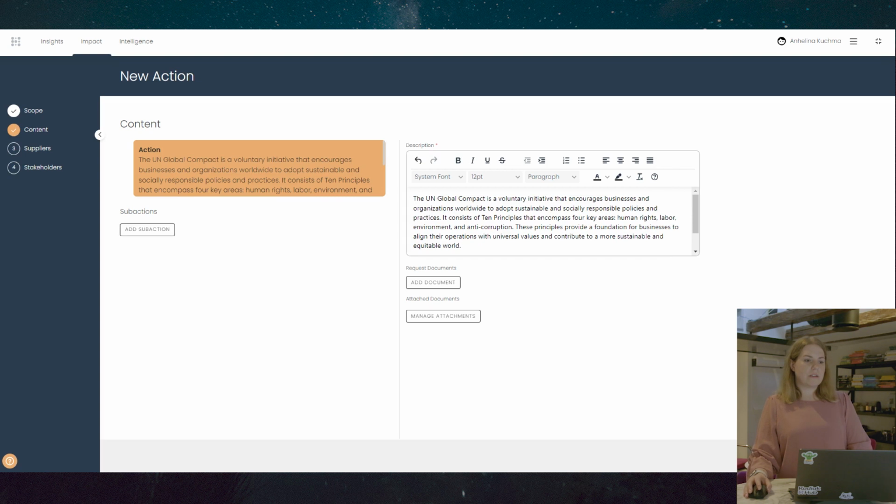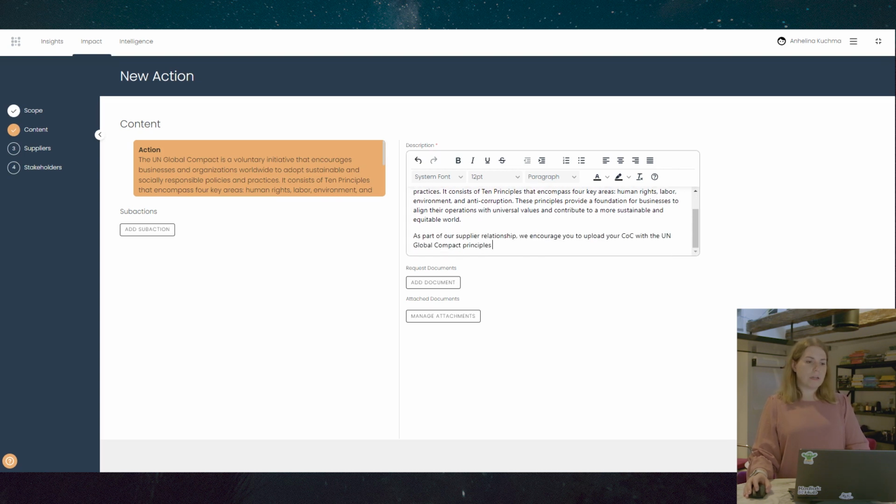Here is the training about UN Global Compact, and you can, for example, encourage your supplier to upload a code of conduct after such a type of training. For this purpose, you can request a document. Let's select compliance category and code of conduct type.